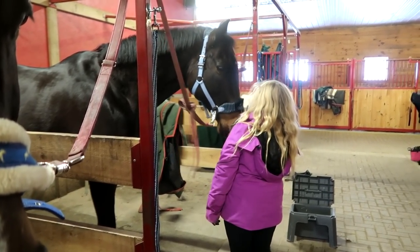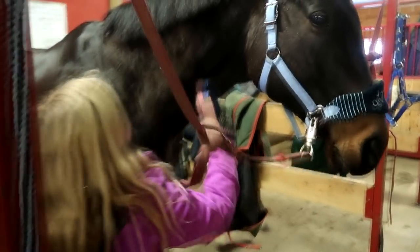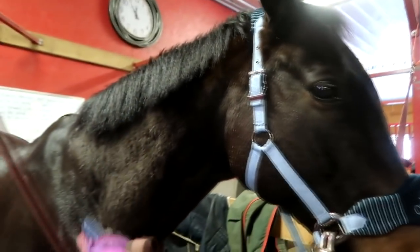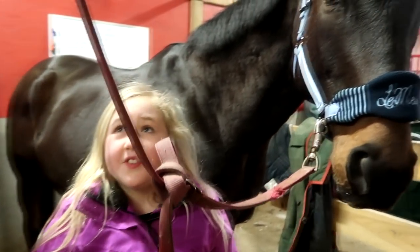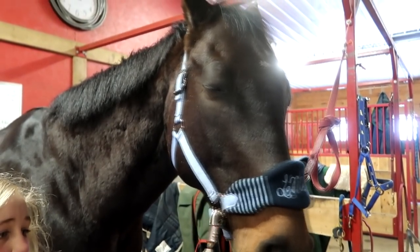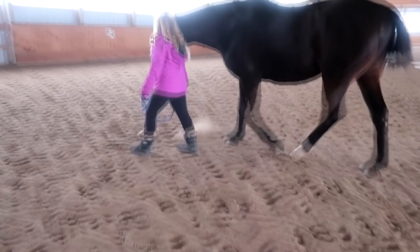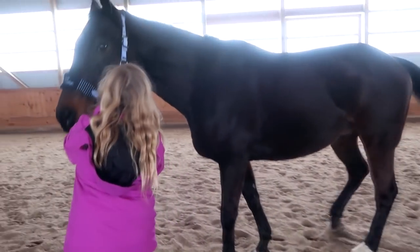So I don't know how much I caught on film, but he saw us coming and just made a run for the fence, didn't he? Yeah, for the gate. Second day. He knows us. He's a smart boy. He's so handsome. Nice boy. So Sophie's taking Dodo for a little walk.